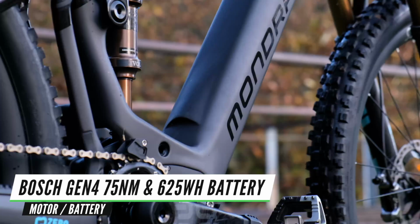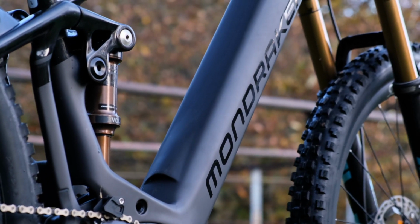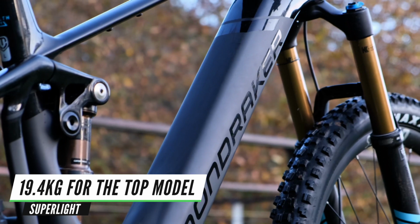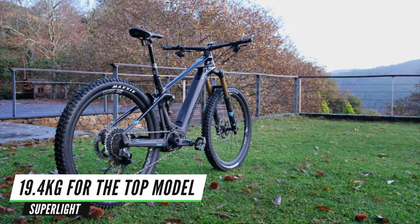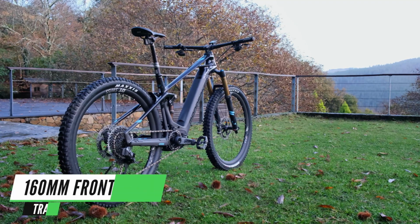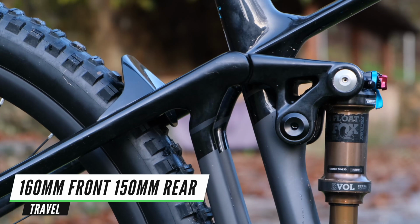under 20 kilograms. This is Mondraker's no compromise e-bike and they've gone all out for 2020, with many of the choices that they've made pointing to keep the weight down. It's a full carbon electric bike with 160mm travel on the front and 150 on the rear, and it uses Mondraker's signature forward geometry and zero suspension kinematics.